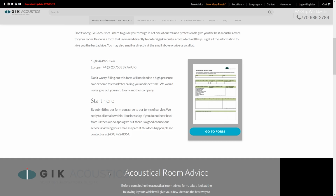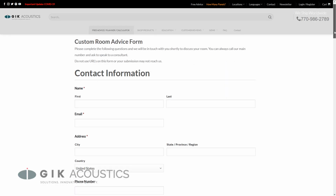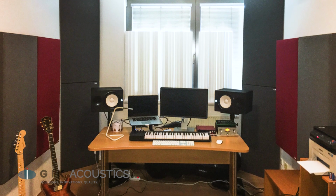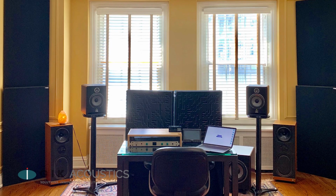How useful are the tools on the GIK website? We talk a lot about the room submission form on the website. That's really useful. That's always the best starting place because it'll ask you questions about your room, give you a chance to upload pictures of it, of your setup, and just give me a feel for what you're doing in the room. And it's not just a cookie cutter approach.